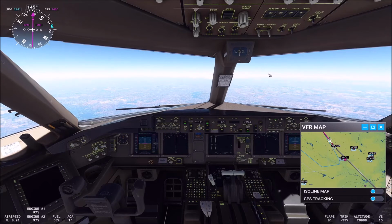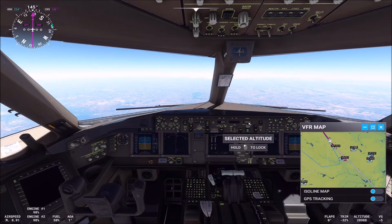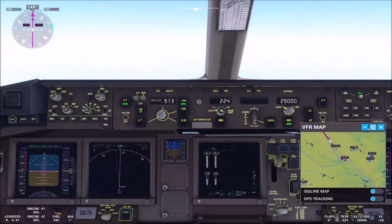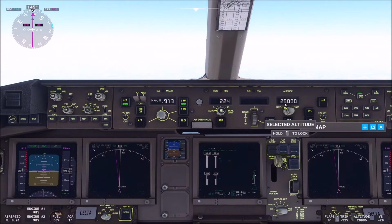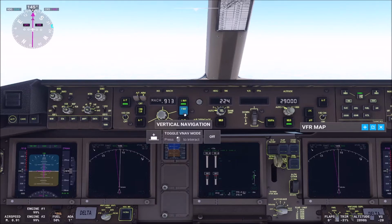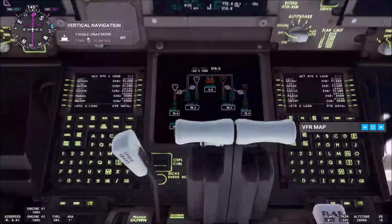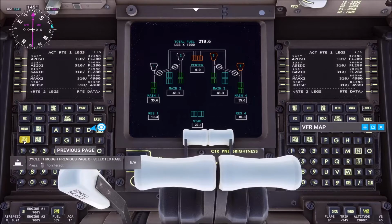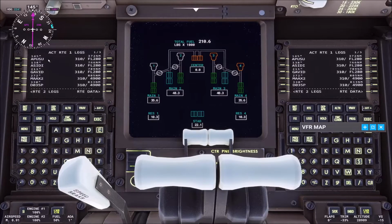Now we want to be more precise, okay, and we want to go to 28,000 feet. There are two ways. The one way is to change the altitude here, to put 28,000 feet, and then to change our vertical speed, to have a rate of descent of something, and we will manage 28,000 feet. Now the other way, since we have 28,000 feet cruising altitude here, or better here, we see Apuso, it must be flight level 28,000.